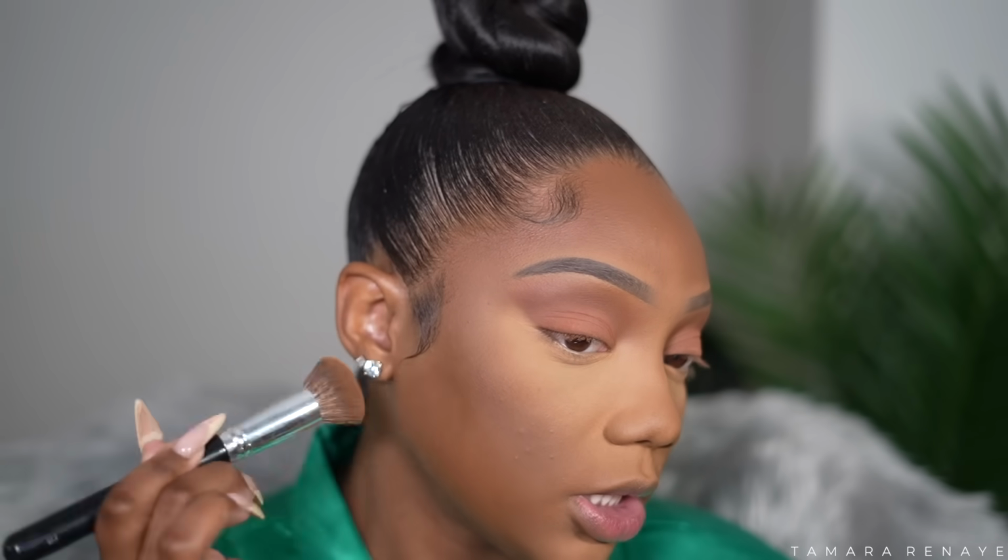This powder just makes everything come together. I love this powder so much. This is a powder I've been using all summer, and trust me, it is a game changer. It is a true game changer. Do you guys see how the face is coming together? Looks so, so, so good.